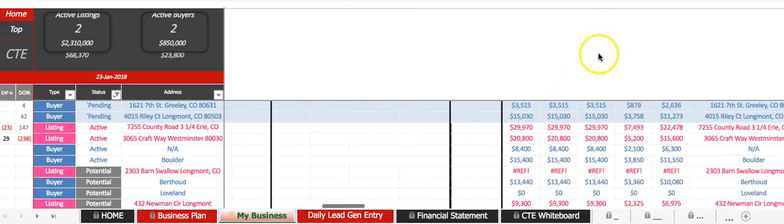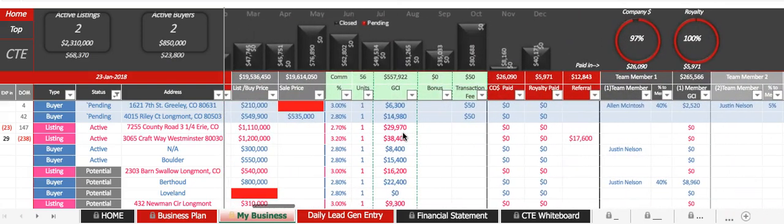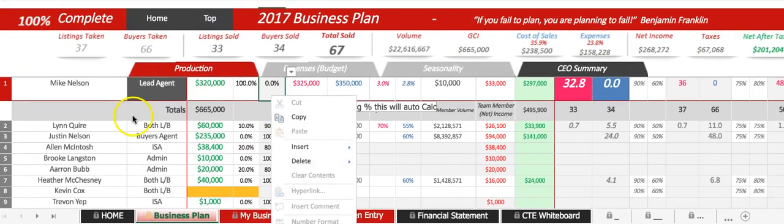Sorry about the blanks up here. Again, it's a little bit of an online Excel. Sometimes it can be a little bit slow catching up. But really what you want to do is look at your business plan here. And we'll let this update here. Cool. So it updates. So it's really a simple tool.